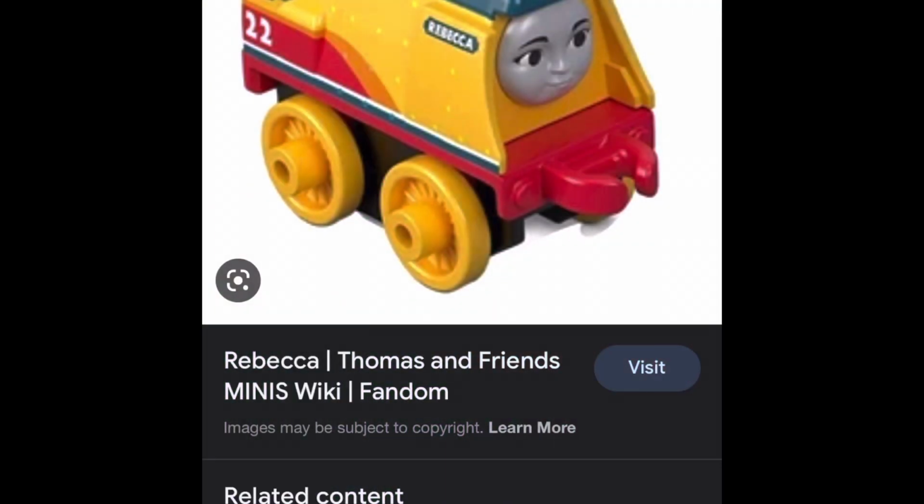First up, we have just plain old Henry, which I'm fine with. At least he's still relevant. Next up, we have the regular troublesome truck. He's awesome. You can never have enough of this guy.